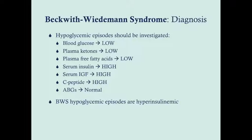So when you're doing your differential, one of the first things you think of with hypoglycemia is, is this an acidosis? Is this caused from lactic acidosis or ketoacidosis? Is that associated with the hypoglycemia? Because there are a lot of inborn metabolic errors that cause hypoglycemia. So you get arterial blood gases and plasma ketones, and what you should have is no acidosis and low plasma ketones, because when you have low blood sugar, you should have low ketones as well. So if the arterial blood gases were to show an acidosis, then that turns our diagnosis away from Beckwith-Wiedemann syndrome and towards a metabolic error.